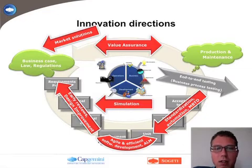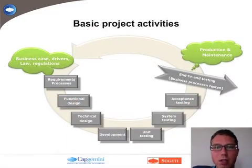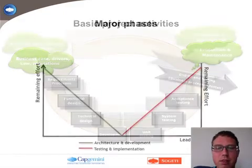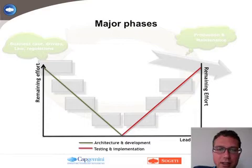And to show you how this can be done, let's first take a look at the normal software development lifecycle. This slide shows you a V model, but the idea behind this is also applicable to agile models and other software development lifecycles. When you look at the V model from a time perspective, you'll see that architecture and development are on the left side and testing and implementation on the right. So testing will start when coding is finished.